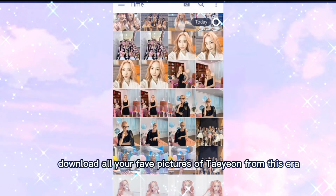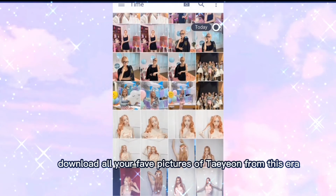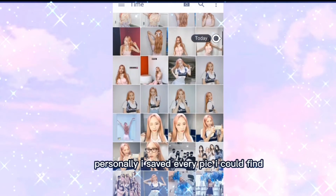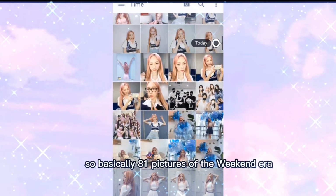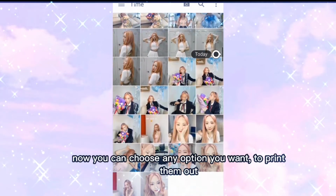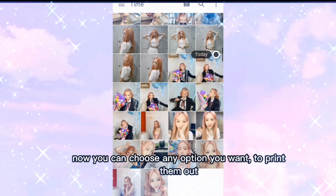Now, the next idea is to print out weekend era pics. Download all your fave pictures of Taeyeon from this era. Personally, I saved every pic I could find. So basically 81 pictures of the weekend era.